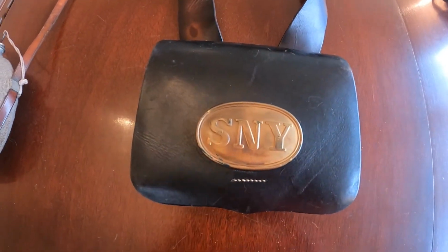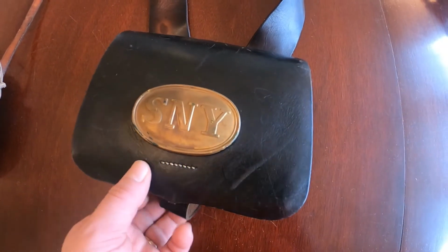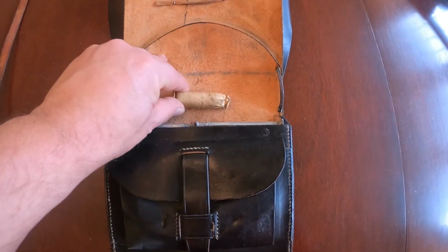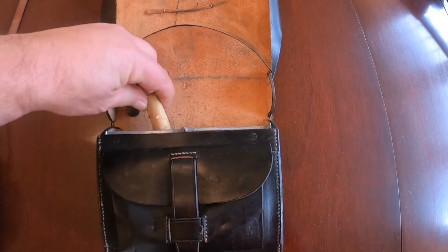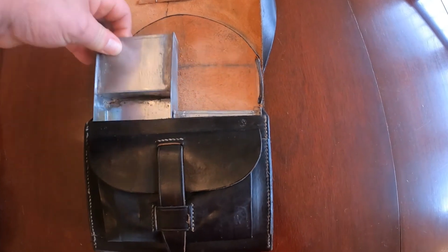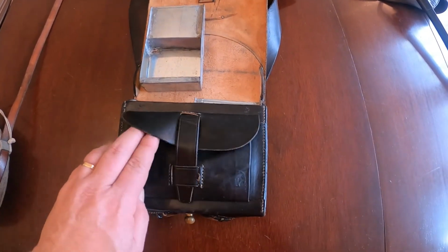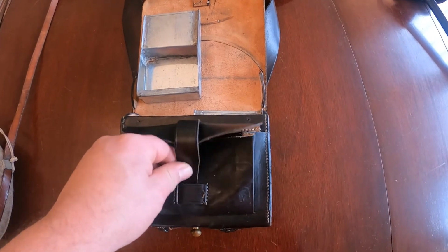Here we have our cartridge box, and the SNY stands for the state of New York. And this is where 40 rounds of ammunition would be kept. So ammunition would be already prepackaged. We have the projectile as well as black powder. And they're all kept in what's called tins. So your unwrapped cartridges are up here. And then the cartridges that are still in the pack are right here. And then after that, you have a toolbox here for everything that you need to keep your musket in maintained order.